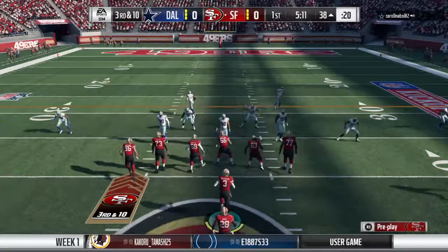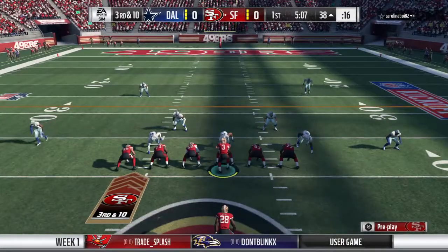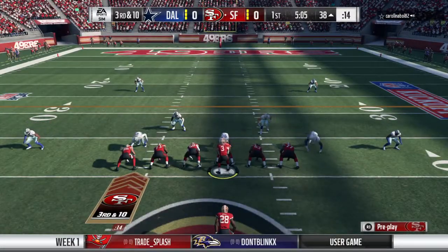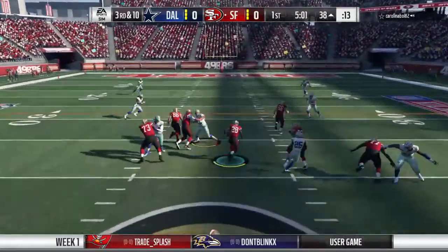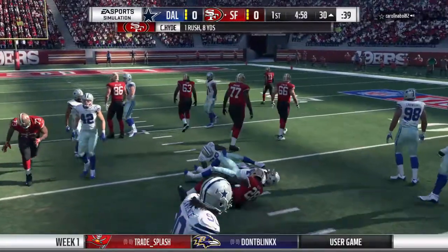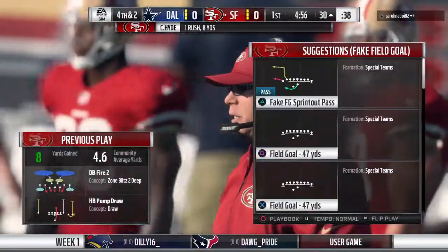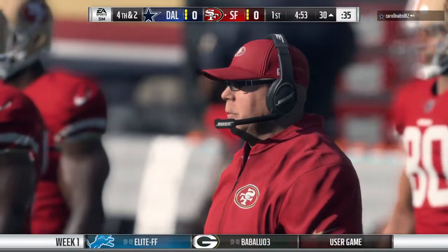Now the offense needs to convert here on third. Here we go now. All right, now, look at 56. First carry for Carlos Hyde. And he works it to the 30-yard line here, right at the 30. He gets a good chunk of yards there, 8 all told, but they're still looking at a 4th down.